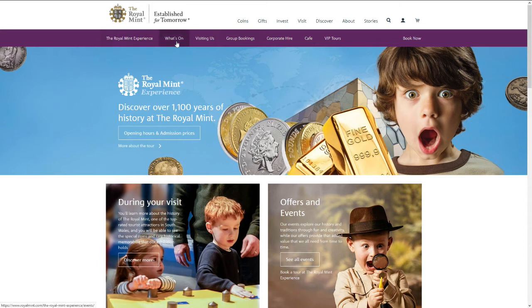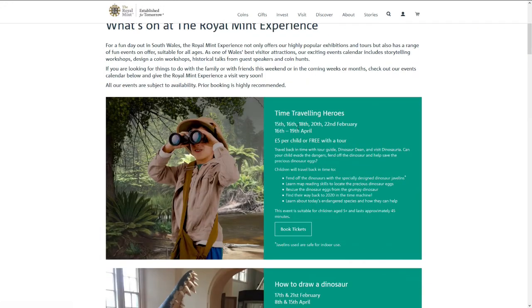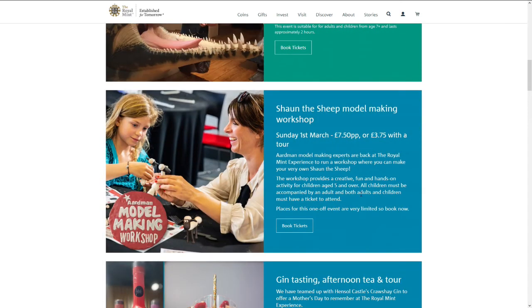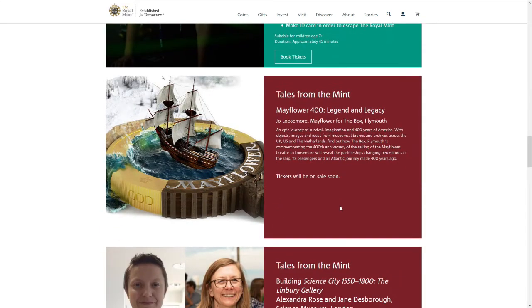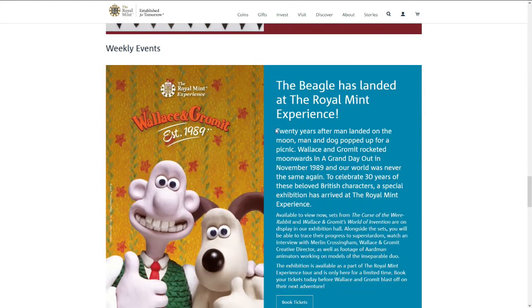Now to visit, this is the Royal Mint Experience. Now, I've been a couple of times myself, so this is a very popular day out, or half day out, depends on how old you are as well. There's a lot of activities going on. It's mainly for families, for children and so on, these activities, but there are a few adult activities. There's some time travelling heroes for the half-term holiday. There's some dinosaurs, some Shaun the Sheep model making and so on. These are the gin tasting for the adults, and the Tales from the Mint, these evening talks.